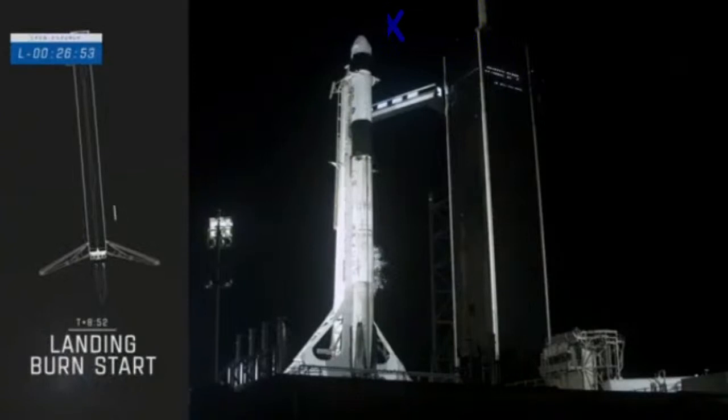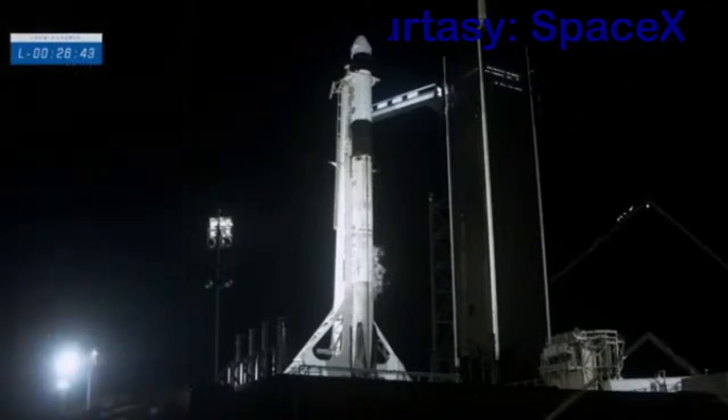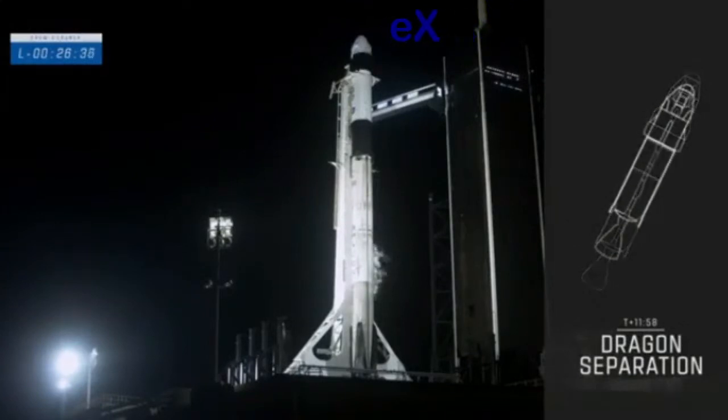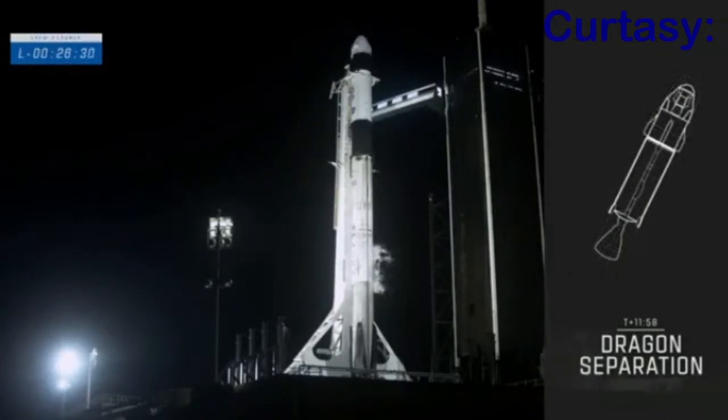The landing burn is just a single engine burn, powerful enough to bring the vehicle's speed down rapidly in order to land on the drone ship about 9.5 minutes into the mission. While Falcon 9 first stage is landing, Dragon is preparing to separate from the second stage. At about 3 minutes after the second stage gets into orbit, we should have a great view of Dragon with its 4-person crew drifting away from the second stage.